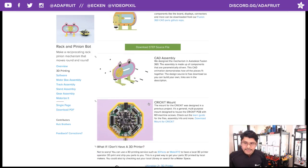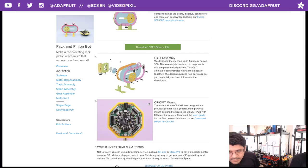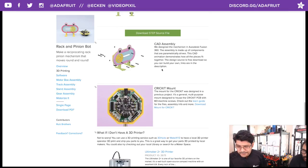For the CAD assembly, I made two different animations, one to show the track moving, and another one to show the CAD assembly. This shows all the hardware broken out and exploding, and how all the pieces fit together. So that's the CAD animation.